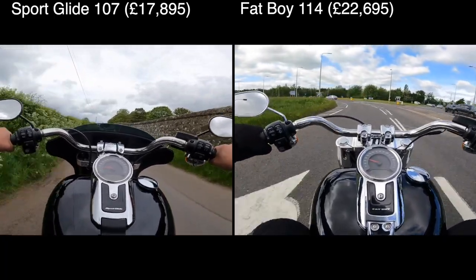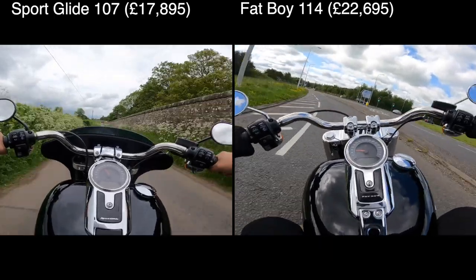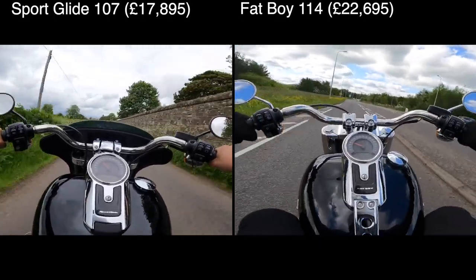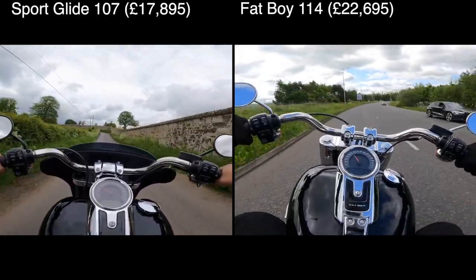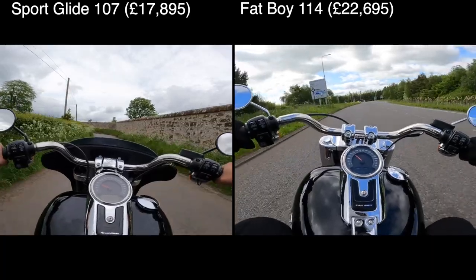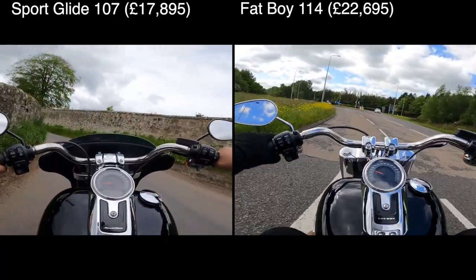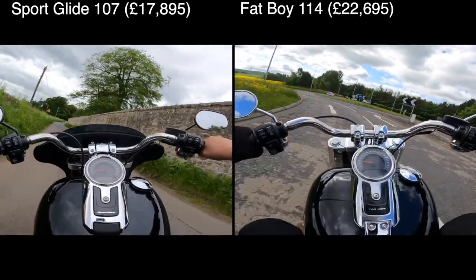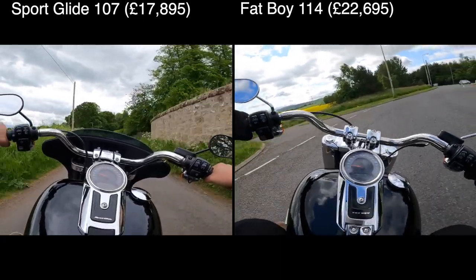There's no faff with it. They both have cruise control. They didn't have heated grips. That'd be another thing that you might want to get if you're wanting to ride in winter time. So actually, with the Sport Glide, because you're potentially going to use that more all year round, I would probably want to invest in heated grips. So the Sport Glide, I would add in footboards, heated grips, and an exhaust.